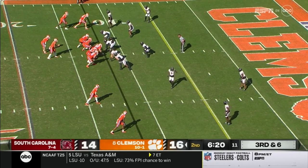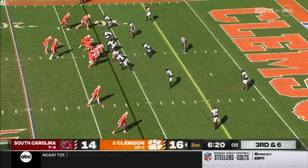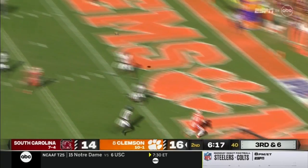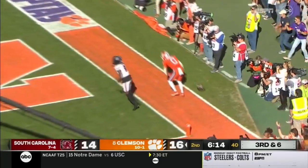So it's Will Shipley, the running back. 3rd down and 6 from the 11. Clemson leading by 2. Uiagalelei has a man wide open. Williams, the touchdown.